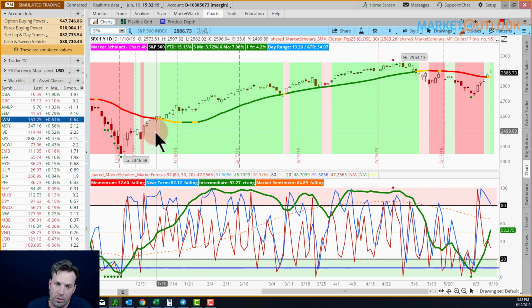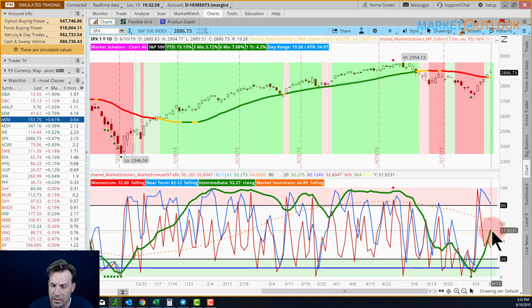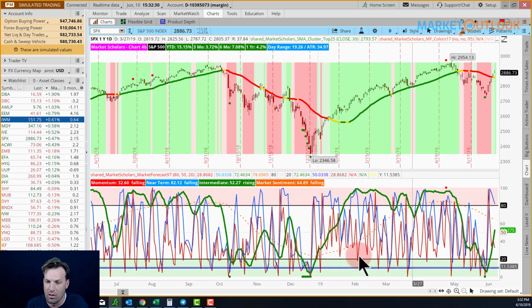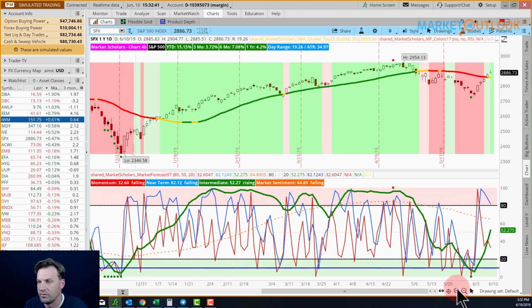Over here, though, we were below the moving average, which was red. Here we're up above it, so that near-term pullback might allow the time for the moving average to turn around. It might even bring the intermediate line, as we've seen a lot before, dip below 50 a little bit, maybe get some light pink shading or even dark green pink shading, and then turn back up, and then away we go. So we'll see if that ends up being the case.